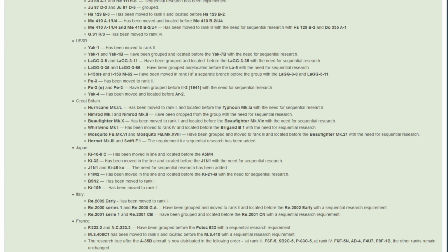The Yak-1 has been moved to rank 2. So once again, this is good. It's a 2.3 vehicle, I believe, and it has no business being at rank 1. Hasn't for a long time. It's the highest BR vehicle apart from some of the light bombers and attackers, and for some reason it's just there by itself. So now that they've pushed it up to rank 2, they've grouped it with the Yak-1B and need for sequential research. I think this is fine. They've basically just made it so you don't have to now research a vehicle, but they've grouped it with another vehicle that you'd normally research anyway.